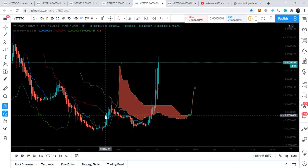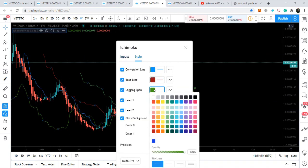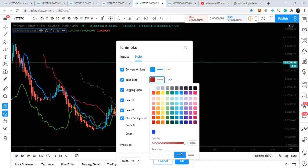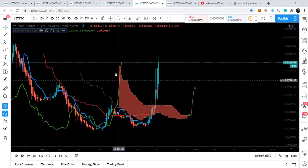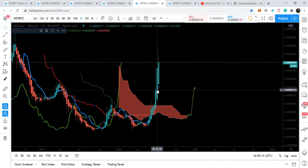And if we watch the lagging span of the cloud, let me make it more visible for you guys. This is the lagging span, this is the conversion line, and this is the baseline. Now we can clearly see that this lagging span has also crossed up this bearish cloud. That is also another very powerful bullish signal. And the conversion line has crossed up the baseline. So that is also another powerful bullish signal.